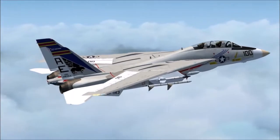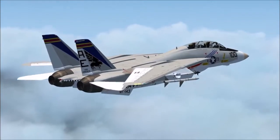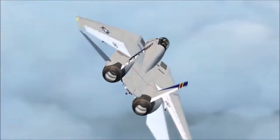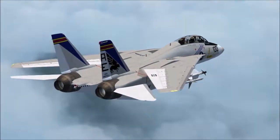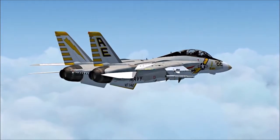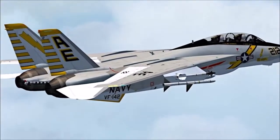Specifications. General characteristics. Crew: 2, pilot and radar operator. Length: 19.13 meters. Wingspan, open: 20 meters. Folded: 11.58 meters. Height: 4.9 meters. Wing surface: 52 square meters. Empty weight: 19,838 kg. Weight in flight order: 27,669 kg.